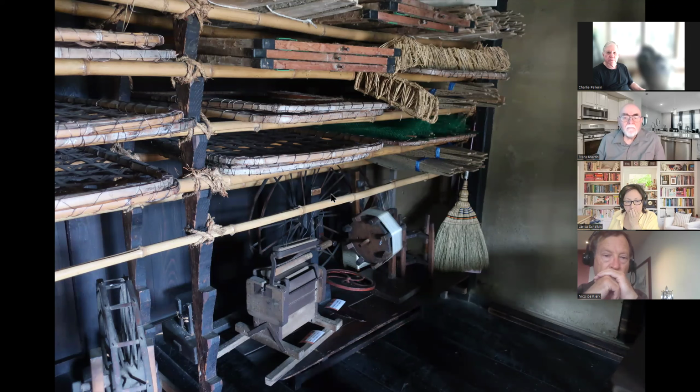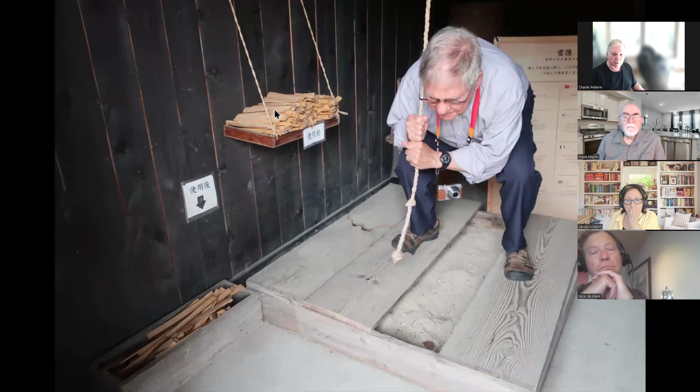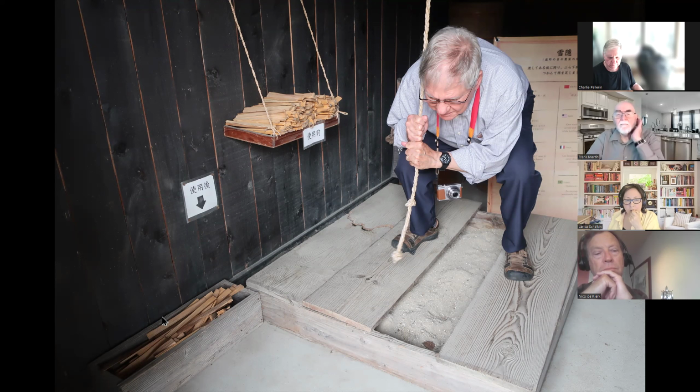This is a silk place where the silkworms are done, big silk business. This is heating hot water. You see the place down here where you put the wood, then up here you take the water out. This is a toilet, and you had a rope to grab onto, and you did your business in here, and you wipe your rear end with a stick, and you put the dirty sticks in here.